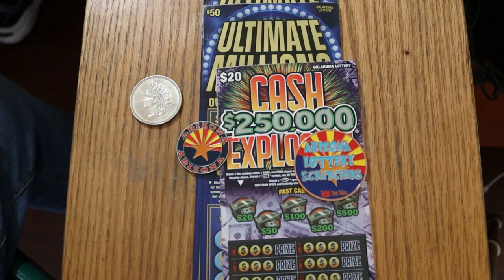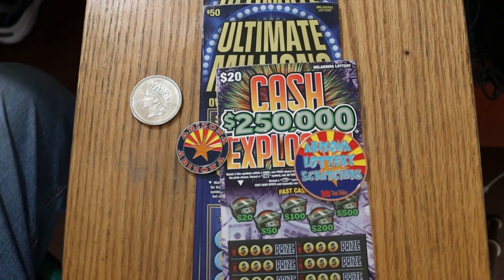So we got a little big boy mix session going up here. We've got one single $20 cash explosion ticket, and we've got two of the Oklahoma big boys, the 50 Ultimate Millions. I've done these before, had reasonable success at them. Nothing major, but certainly not too bad either.